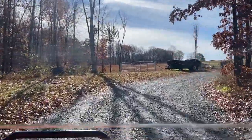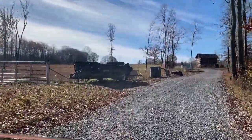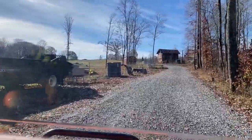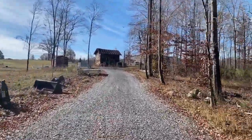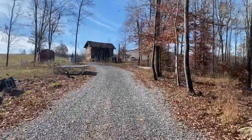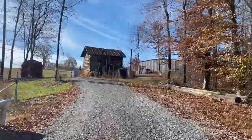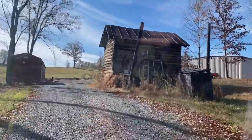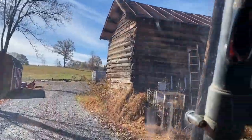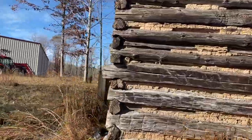All right. So none of this was here, guys. None of these roads were here. I built all of this when I bought the property about 7 years ago. Probably have somewhere in the neighborhood of $28,000 to $35,000 in gravel alone on the property. It's massive. What's the old building there? That's an old tobacco barn. It's built around 1918. It's where they used to hang and dry tobacco.